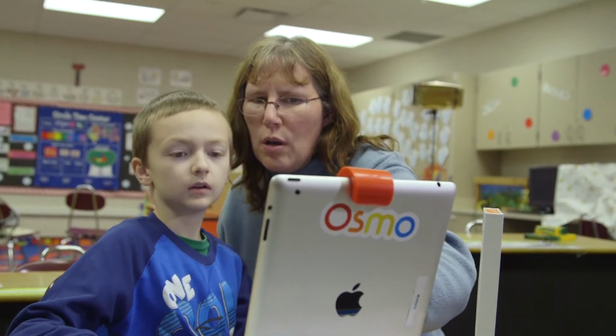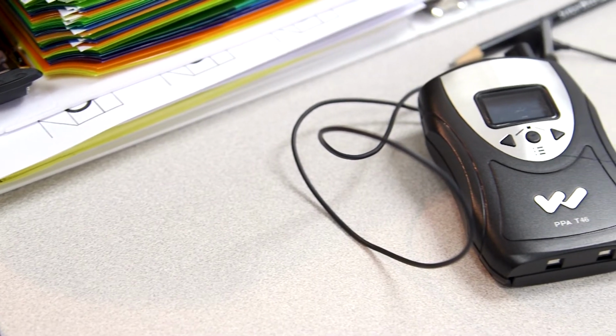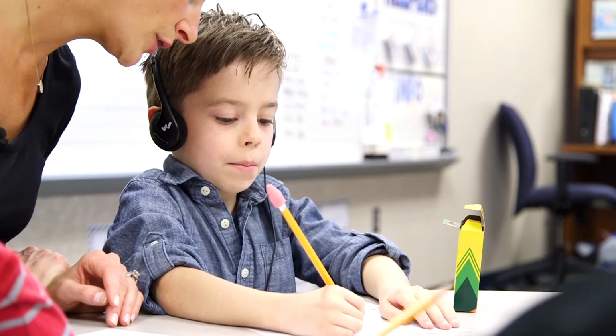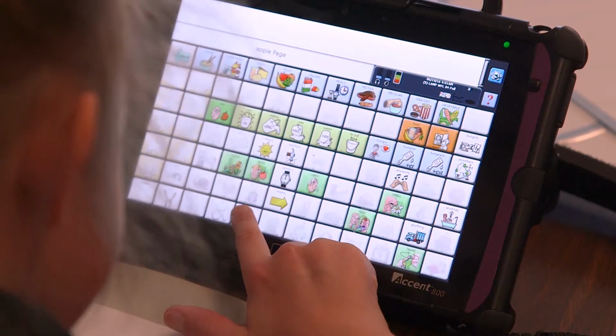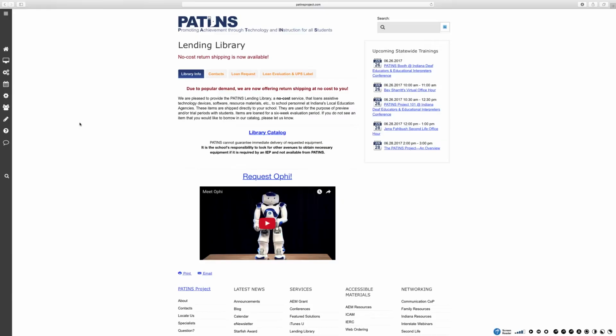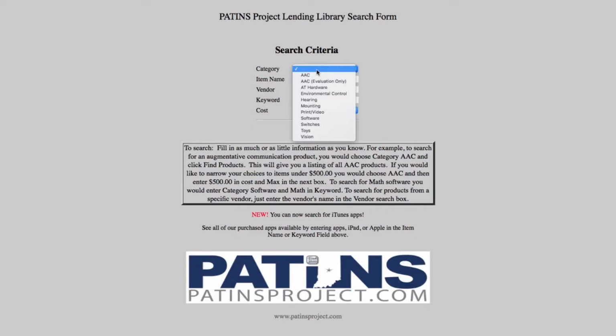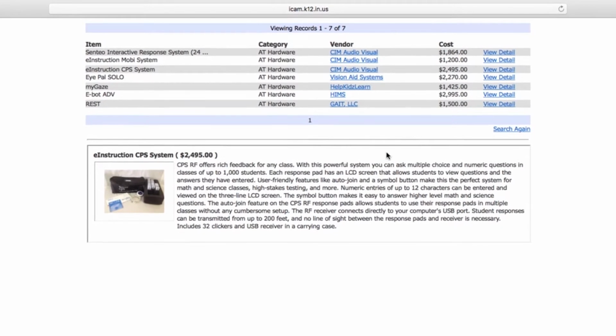Want to try out some new technology? Borrow an iPad, word prediction software, a voice output device, text-to-speech or speech-to-text tools? Patents has an extensive lending library of assistive technology, hardware, and software that is loaned to schools for 6-week periods. These loans range from a $10 piece of software to a $15,000 communication device and everything in between.